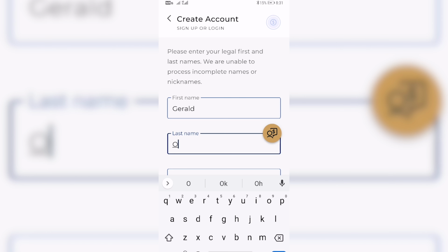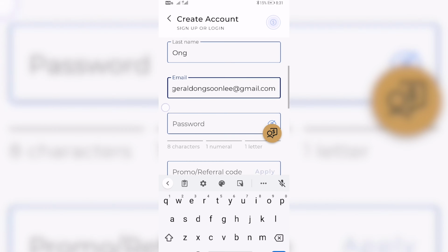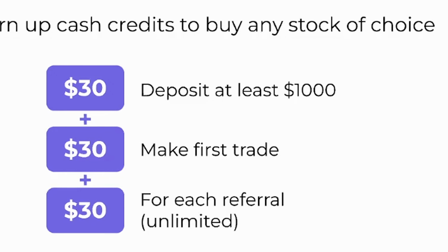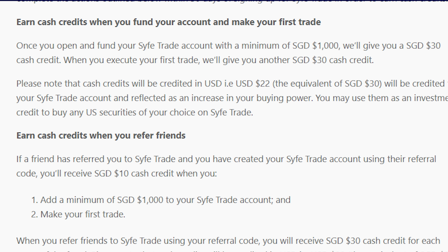Then I'm going to just input my account details. I'm going to show you my password. If you sign up right now, they're having a special promotion where you can get up to $60 for just, number one, if you deposit $1,000 in one shot, you can get your first $30. So just to let you know, I made 2 deposits of $500 to test the different deposit methods. And guess what? I did not get the freebies.